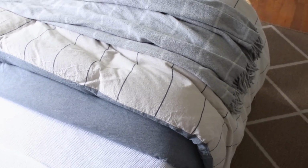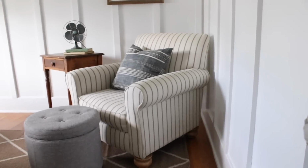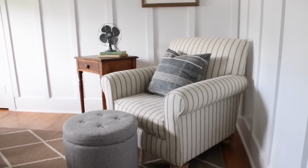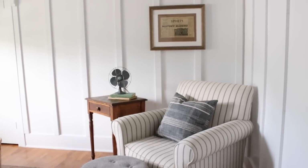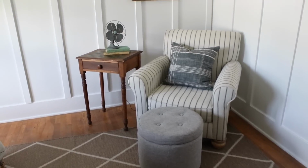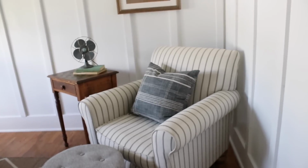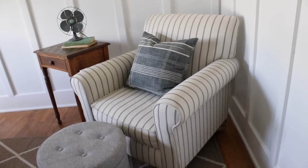Okay, so moving on with the rest of the bedroom space, I just wanna talk about some of the decor elements, what else I incorporated into the room. One of the things that I was so excited to find, which I shared over on Instagram, was this chair that you see behind me, this beautiful cream and deep navy blue striped chair. It is so perfect for this space, and I got it on Facebook Marketplace for 50 bucks.